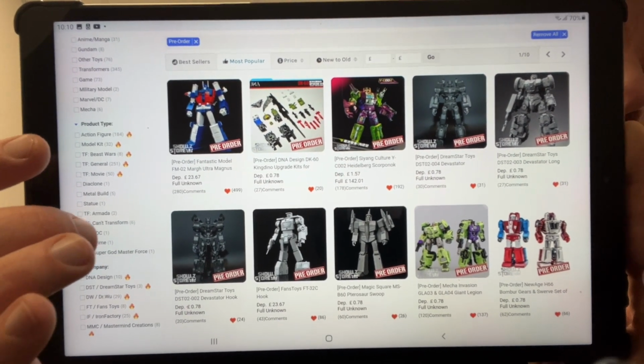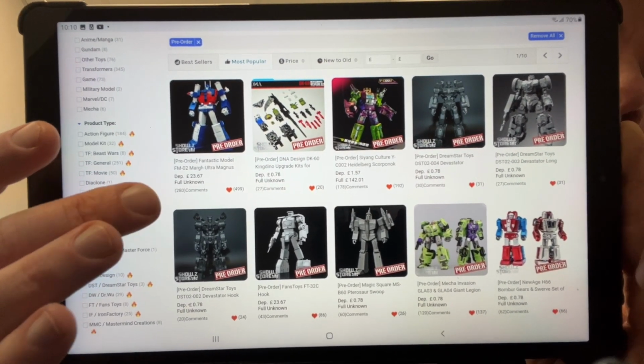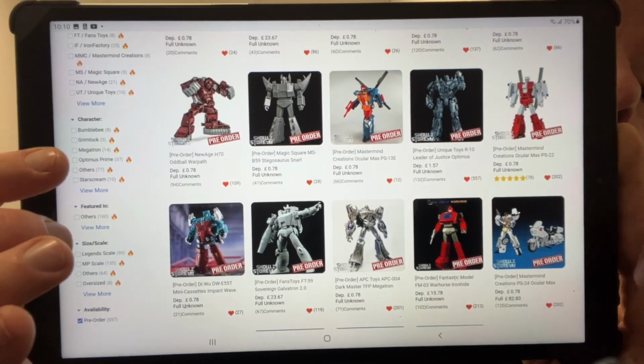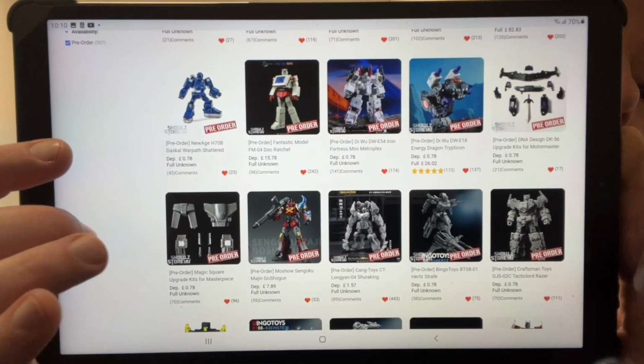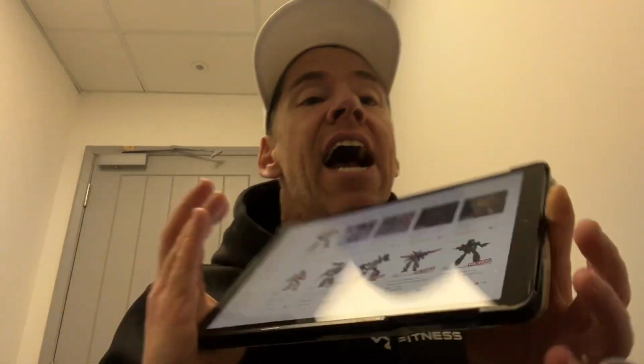Here's some more of their third-party stuff. There is the DNA upgrade kit. There's Cyang Scorponok, New Age figures, Ocular Max, Fans Toys, Fans Hobby, Doctor Wu, a whole host of figures. Have a nose at that.